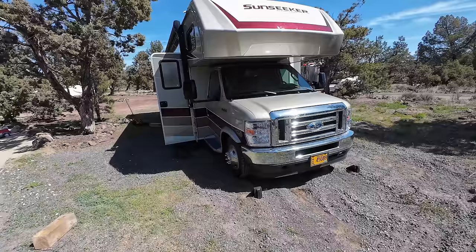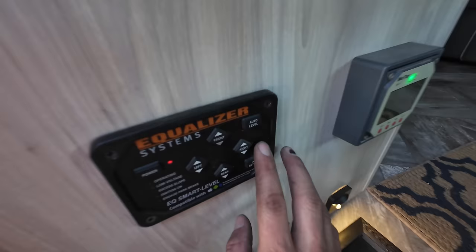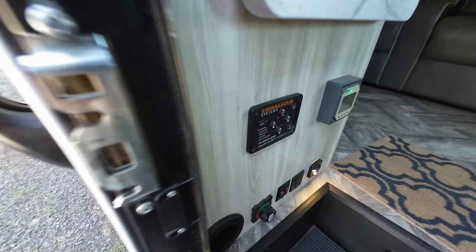The RV is back in its spot, jack straightened out, and as you saw, we lucked out with a beautiful day on the coast. So now what we're going to try to do is fire up our leveling system here and see if it works. We're just going to press auto level.